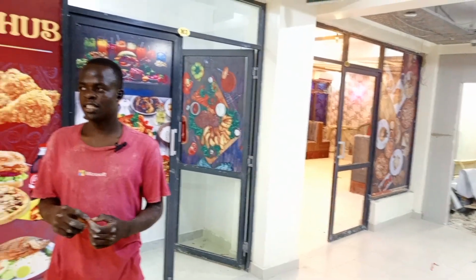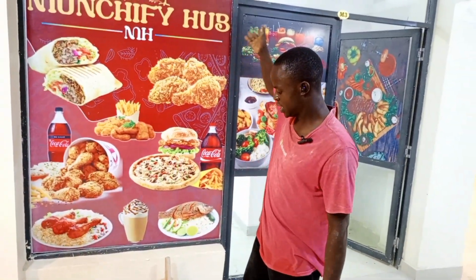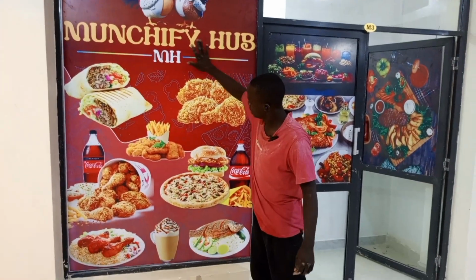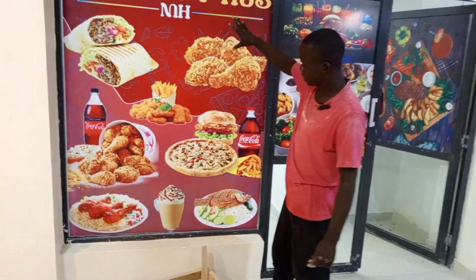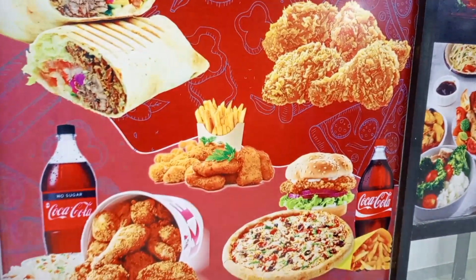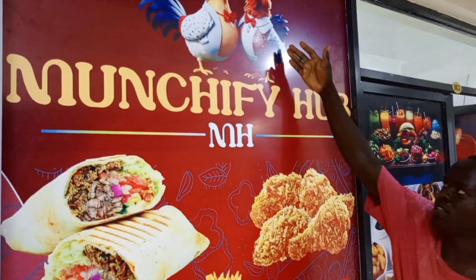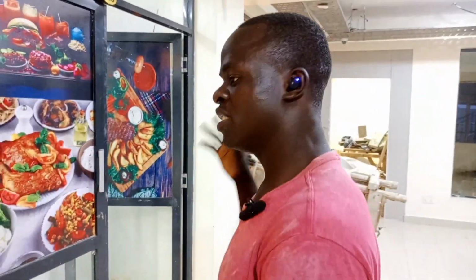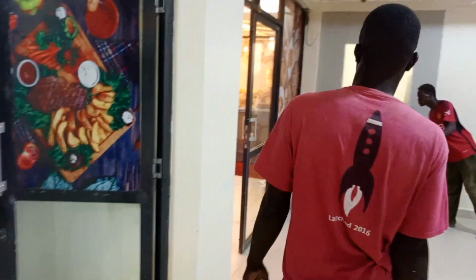So here we have this amazing project. This is a hotel. It's called MUNCHIFY. It's located in Garissa, KCB town, near KCB Bank. As you can see, the logo is already here. This is the name of the hotel, MUNCHIFY Hub. This is the services, the food that will be provided inside our hotel. As you can see, this is the logo. So let me take you on a tour inside and show you the amazing work we have done, both interior and exterior work. Let me take you to the interior work.